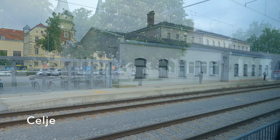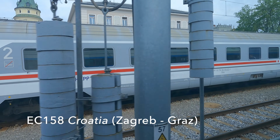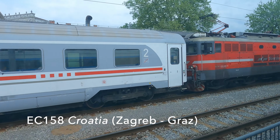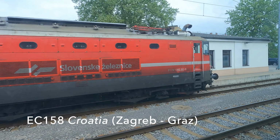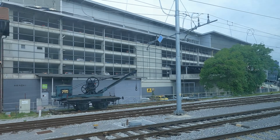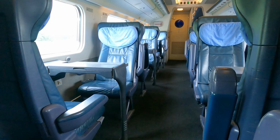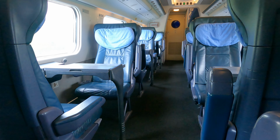And as we pull into Celje, we pass what I think is the late-running EC158 on its way from Zagreb to Graz. Oh, and I'm loving the signal boxes on this line. Isn't that one a beauty? Right, it's time for us to peel off east for a bit before we find a way north to Maribor. Blimey, it's very quiet in first class now.